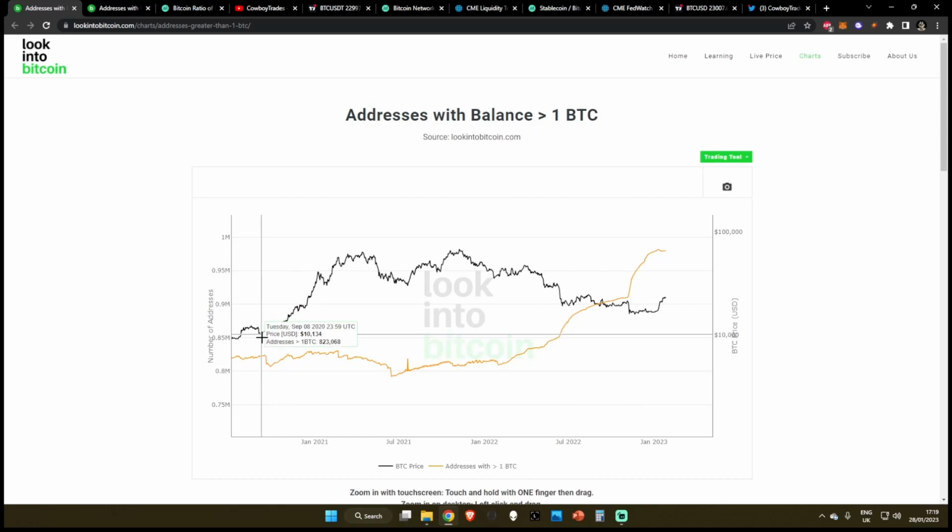And what did retail do at this moment in time? Did they take this time to accumulate? No, they sold when Bitcoin bounced back to around about 10,700. They were selling at 10,000. And then you can see they weren't buying, and then all of a sudden you can see this bottom here where we slowly grinded up and started to spike.